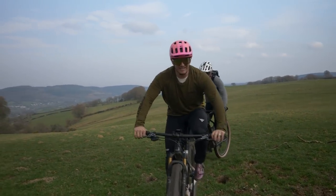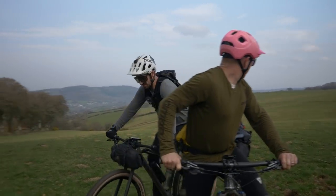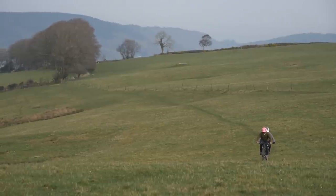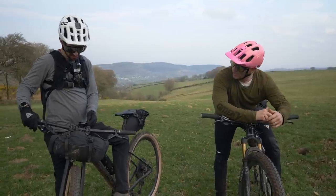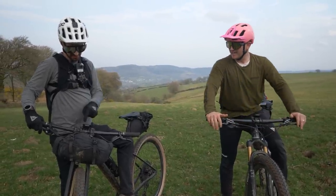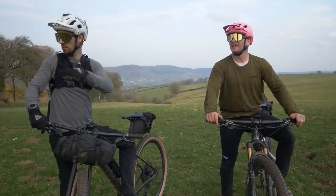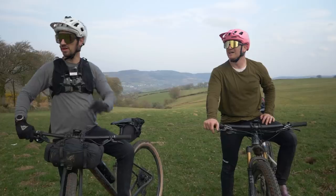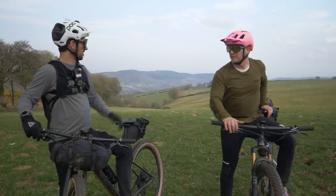Right, that's something else. It's like riding in treacle, this grass. The slowest field ever. So soft. 854 meters already. Yeah, I can see one big dark red patch. We dropped down and then we got one big climb. It looks like it's that over there. And then that's the highest point of the ride. Or the lowest point, however you see it.